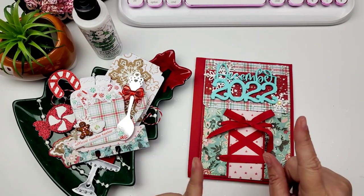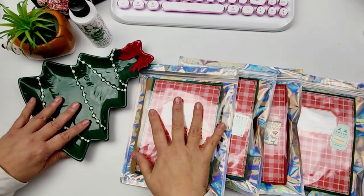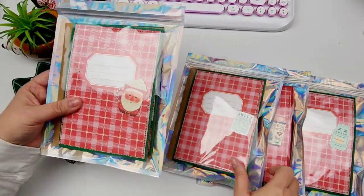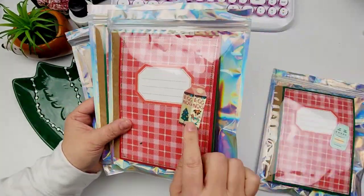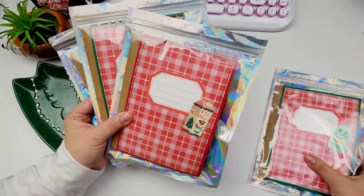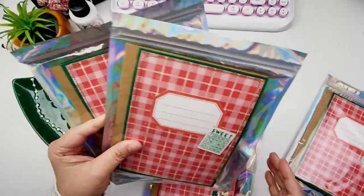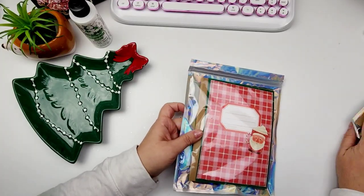So I have one more swap for you today. Let me open that up. So this next one is coming from Rosie. This is what her swaps look like. Look at how adorable this looks, you guys. Isn't that so cute? And it looks like she picked up the digital collection because of these little ephemera pieces. So adorable. So let me open one of these up. Let's see what she has in here.